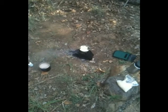It boiled the water for the hot chocolate quite quickly, which I didn't mean to do, and so now I've got to let it cool down. But anyway, that little stove, it's a little heavy, but for the weight, it does a great job.